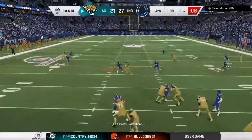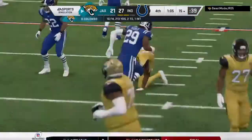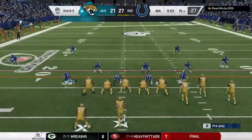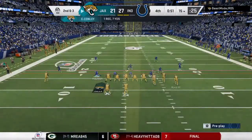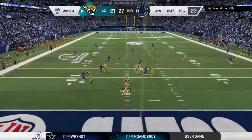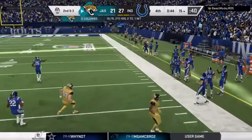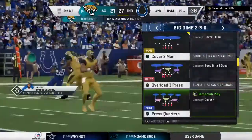He's back to throw. It's complete to Chris Conley. And he'll be brought down, it looks like, right at the 15. 7 yards, the pickup on the pitch and catch. Able to get 7 on that first down pass play. 2nd and 3. Now a deep ball there on 2nd down, but it'll wind up incomplete.